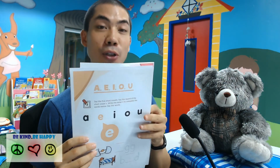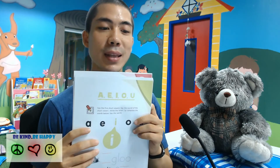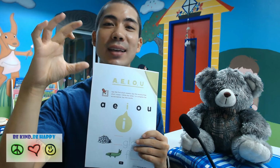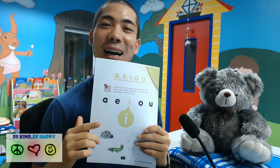So the first vowel is a, a, a. The second is e, e, e. The third one is i, i, i. So from A, it's a big mouth, a, a, a. And then E is e, e, e. With the I, it's even smaller, i, i, i.